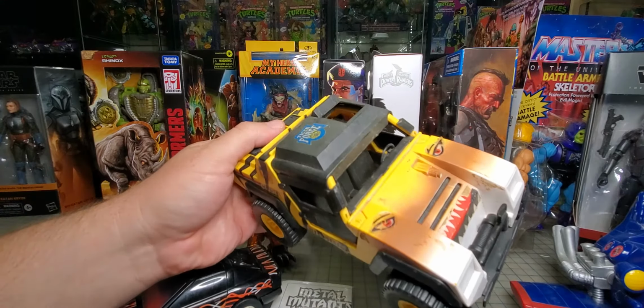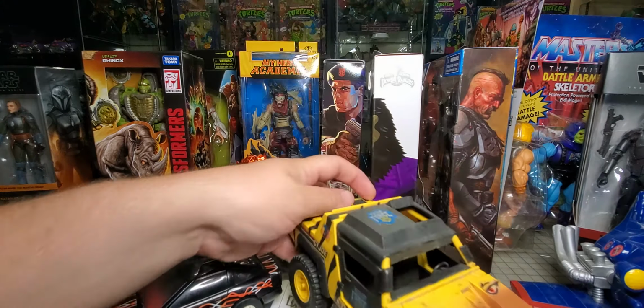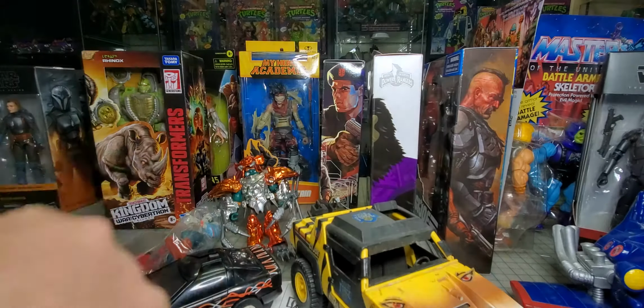Picked up a few things at a local shop. Spent kind of more than I wanted to that day. Wasn't really planning on it, but it just kind of happened. That's where the Earthworm Jim came from and a couple other things.